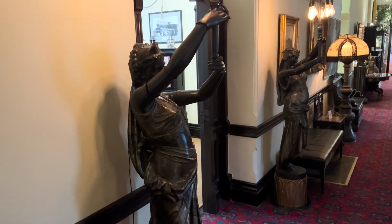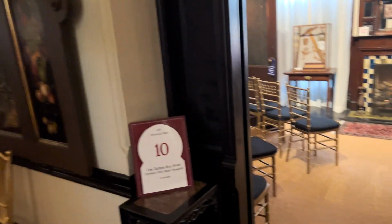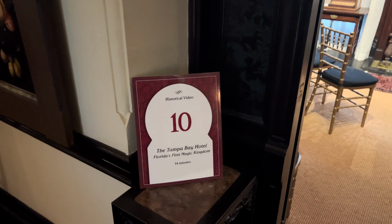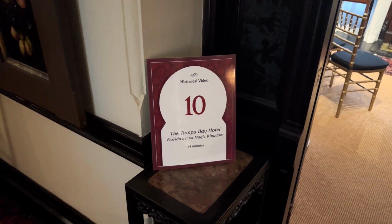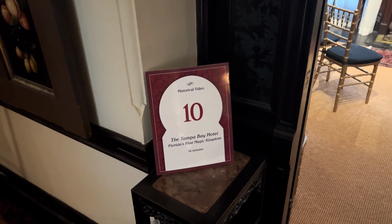These used to be out in front of the grand staircase. Now we're gonna head in here, number 10. They have a video. The Tampa Bay Hotel, Florida's first Magic Kingdom.